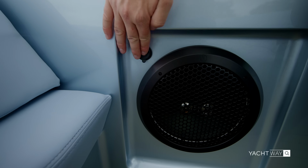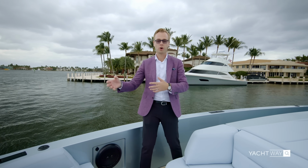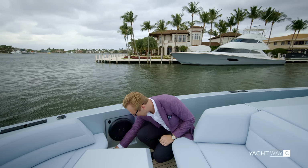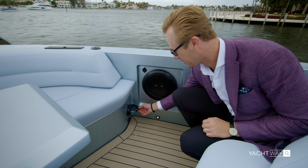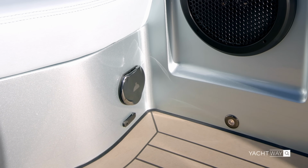And of course, when you're sitting all the way in the bow, you wouldn't want to go all the way to the back to take a shower. Now, you have actually a shower connection hidden right underneath over here, so you can plug in your handheld shower and cool yourself down right over here.